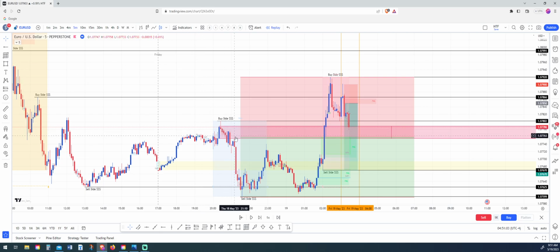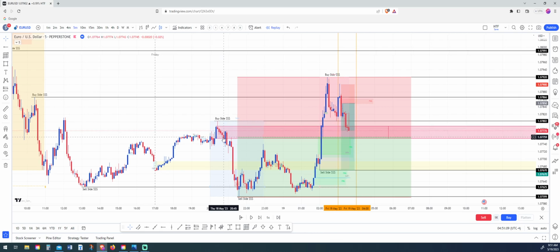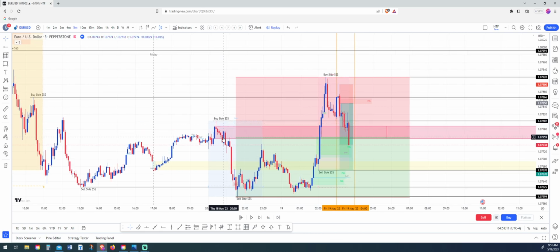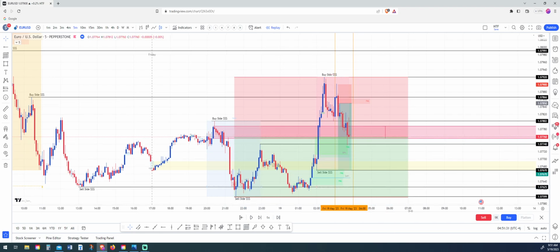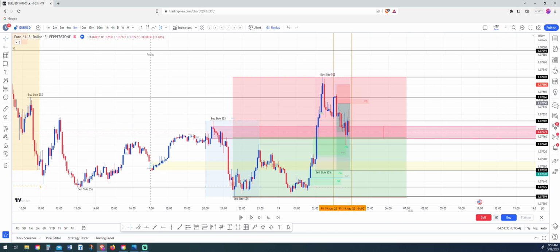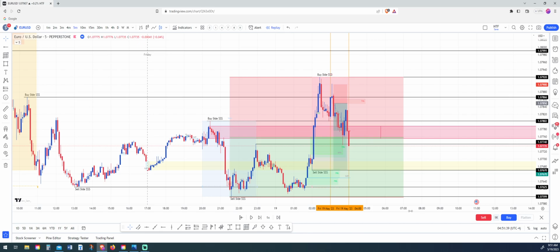So we're back into this breaker block. Rejecting from that breaker block. Close through the breaker block into a fair value gap. Have we tapped this order block here? Wouldn't class that as an actual breaker block, that's the proper one, but we do have an up closed candle here which price has just tapped. Pulling back, closing. So that's the silver bullet hour over with.